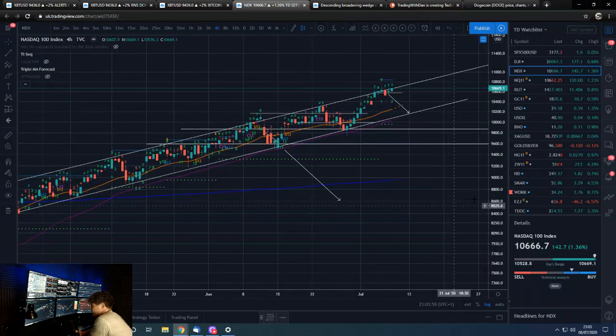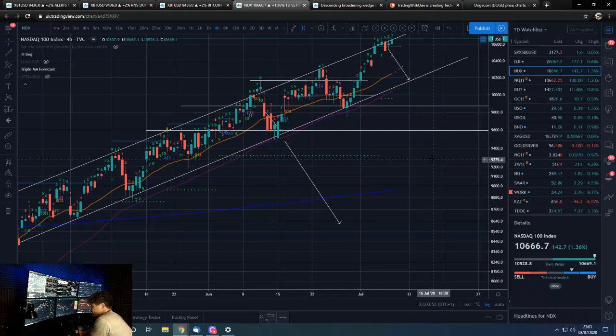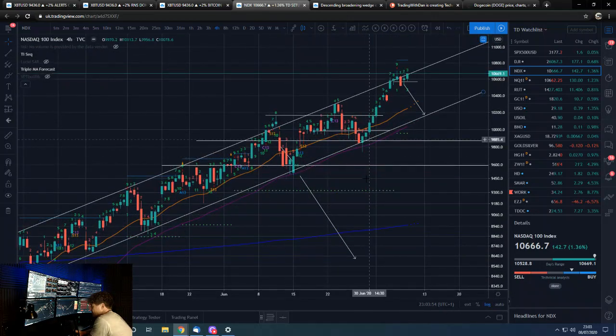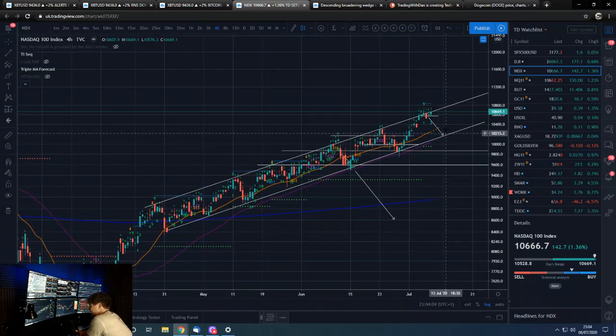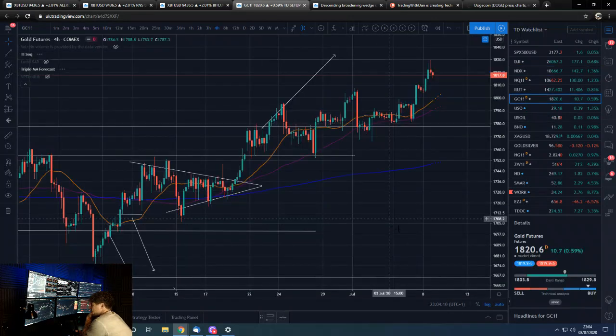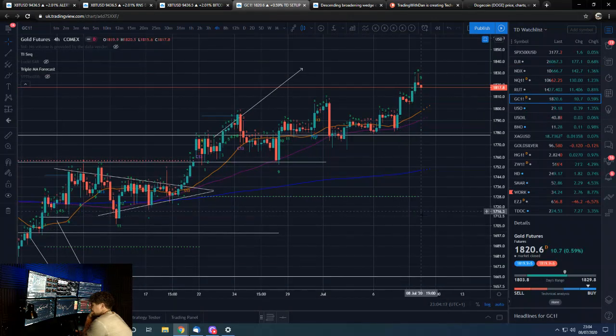So over to Nasdaq coin. This is an ascending channel, and you don't have to break out the bottom of an ascending channel. You can break up out of an ascending channel, so don't rule out the insane possibility of an absolute proper crack up boom. You just have to look at what gold's doing. Gold is making its moves.